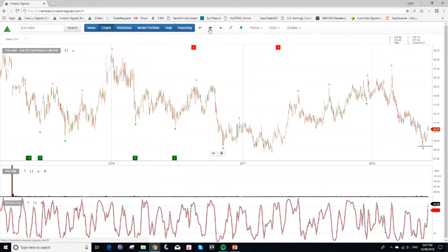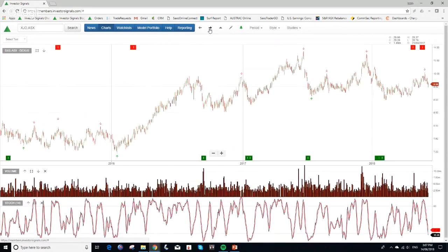Caltex, we've seen some slight upgrades to Caltex in the last week. A number of analysts have upgraded their price targets to anywhere between $32 and $35. Again, we're a little more cautious on this. We think to the extent that clients own it here, you want to be selling tight covered calls. The stock trades sideways at best, and $32 is resistance.